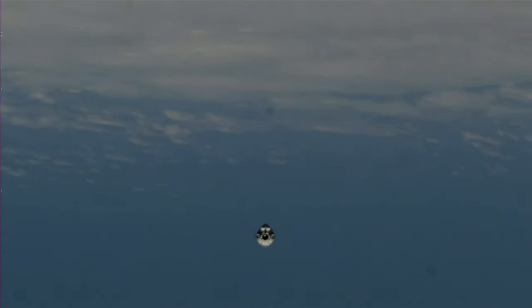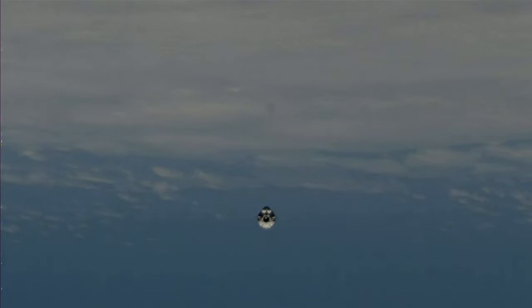On the way there, Dragon will execute another maneuver called the mid-course burn. This just helps fine-tune its approach towards the space station. Once we get through waypoint zero, though, we'll move on to waypoint one. And the joint NASA SpaceX teams are doing go-no-gos for essentially the next waypoint before we hit the one we're headed towards. So before we get to waypoint zero, they'll do a joint go-no-go to move on to waypoint one.